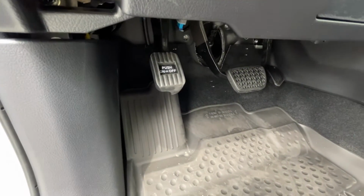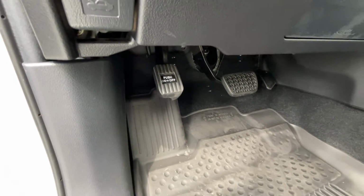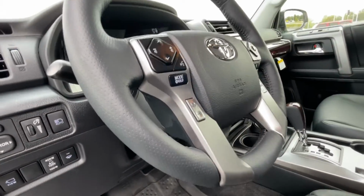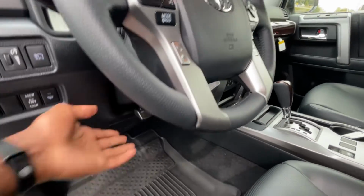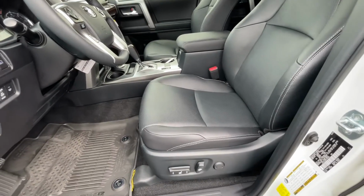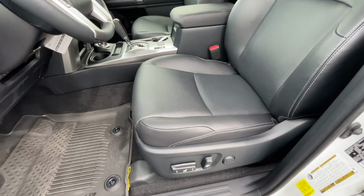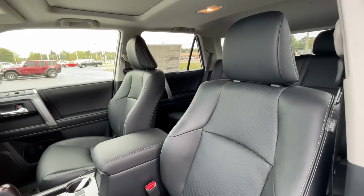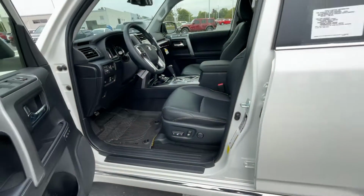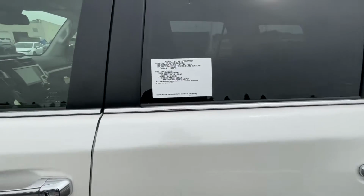Hood release. We have a foot pedal parking brake, excuse me. And then here's the release. We can go ahead and tilt our steering wheel there. And then there's our power driver's seat, 2-way power lumbar support. But I have that seat up front adjusted for someone of my size, being 6'3" with longer legs.